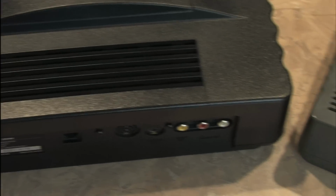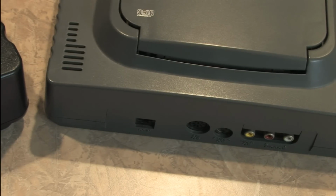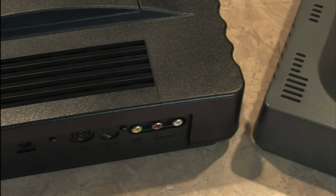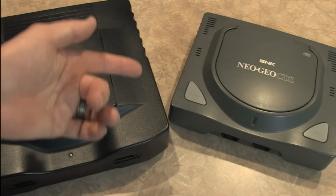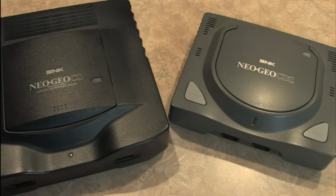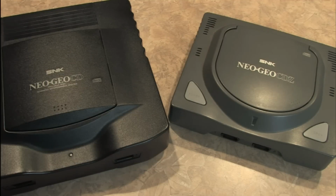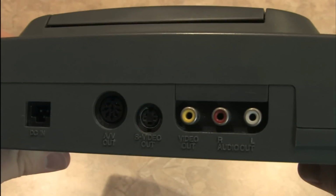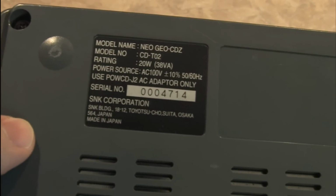I've played the same games on both of them. The only difference is loading time. Other than that, they're exactly the same in regards to how they play Neo Geo CD games. I used the Neo Geo CDZ in my reviews of Metal Slug 2, Fatal Fury 3, and Samurai Showdown 2. The Neo Geo CD, which is mine, is used in the rest of the Neo Geo CD reviews like Polestar and Ghost Pilots. Here's a close-up look at the back of the Neo Geo CDZ and the underside in case you'd like to know some of this information.